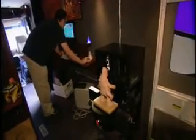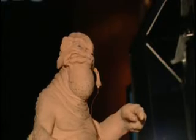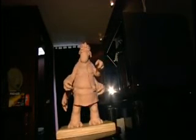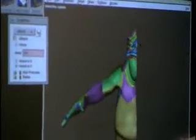Right now we're scanning maquettes. We're recording the surface of sculpture and creating a map that we can output into a 3D program in the computer. And this is where he's at.